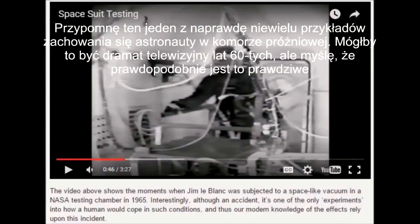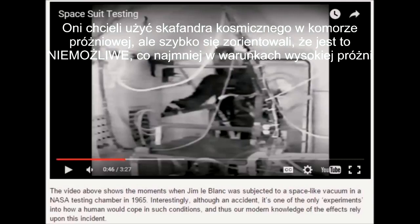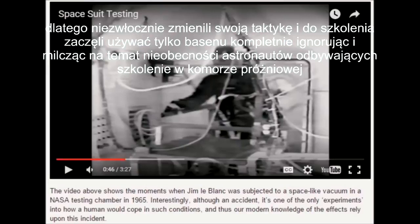Now, here is one of the few instances of an astronaut supposedly in a vacuum chamber. This could be made for TV drama from the 60s, but I think it's probably real. I think that they tried to use a spacesuit in a vacuum chamber, but quickly realized that it's impossible, at least in a high vacuum. So they immediately started their policy of only using swimming pools to train, and completely ignoring and remaining silent on the absence of vacuum chamber training of astronauts.